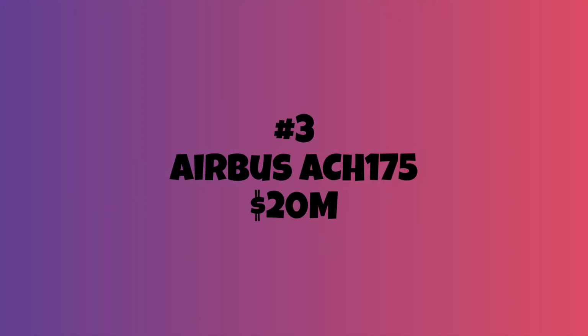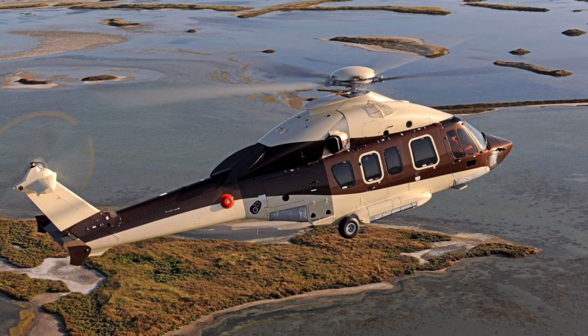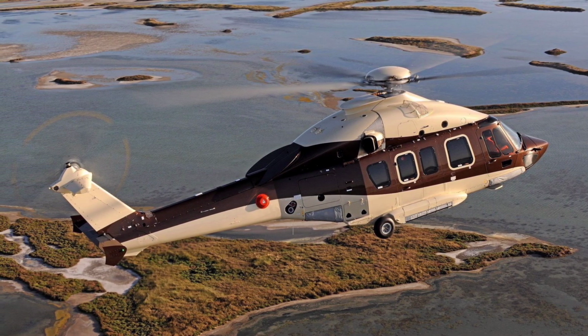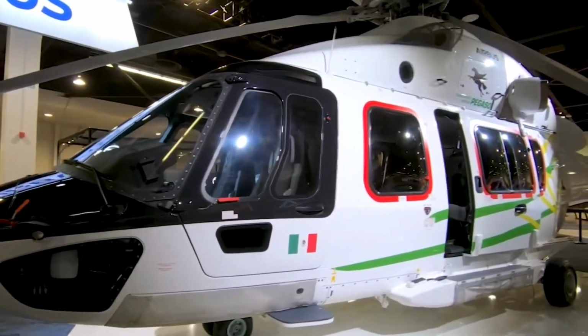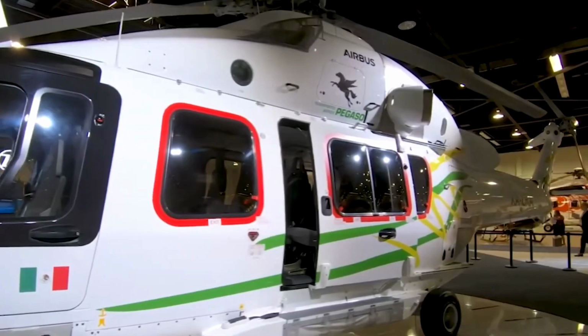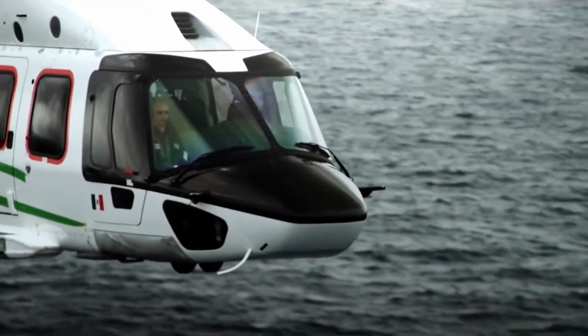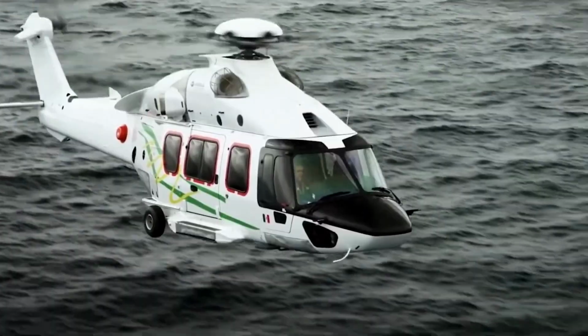Airbus ACH175. The Airbus ACH175 is a perfect mix of power, safety, and luxury. With advanced aerodynamics and high-tech flight control systems, it delivers one of the smoothest helicopter rides in the world. It's a favorite among billionaires and top executives for business travel.